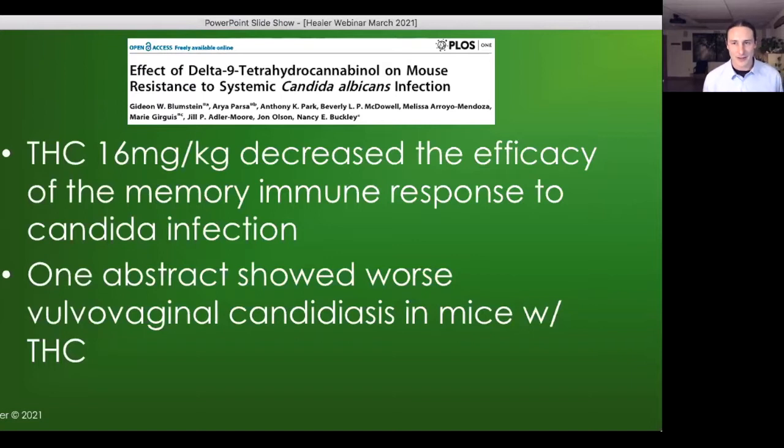Not very well. There's also one abstract that I saw at a conference, and I found it when I was researching for this webinar tonight. It was looking at vaginal candida infections in mice, and they also found that very high doses of THC made mice more susceptible to the vaginal candida infections, and that's about all we know.